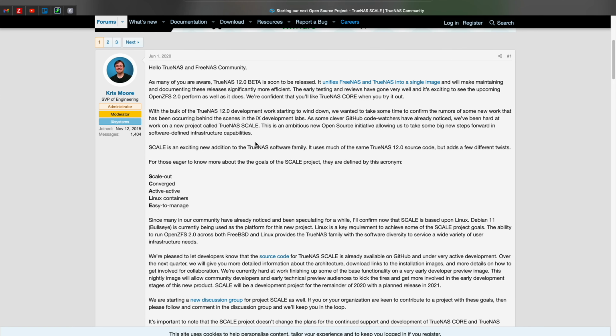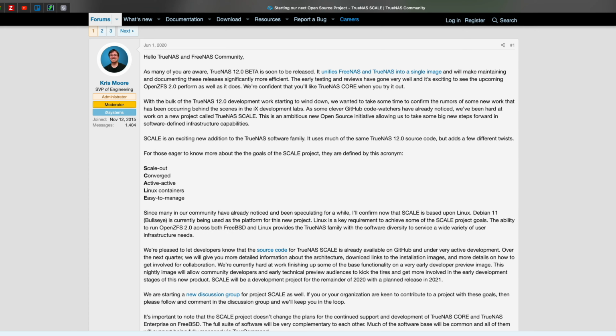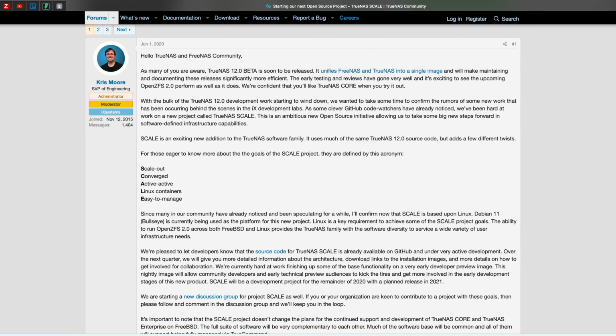Then a few years ago, there was a new operating system that came out under TrueNAS, which was TrueNAS Scale. TrueNAS Scale is basically TrueNAS, but now instead of running on FreeBSD, it runs on Linux. It does have a different UI and some different features, but more or less the same general settings, and you can actually go directly from Core to Scale. And so this project happened in 2020 and has just been gaining more and more traction ever since.